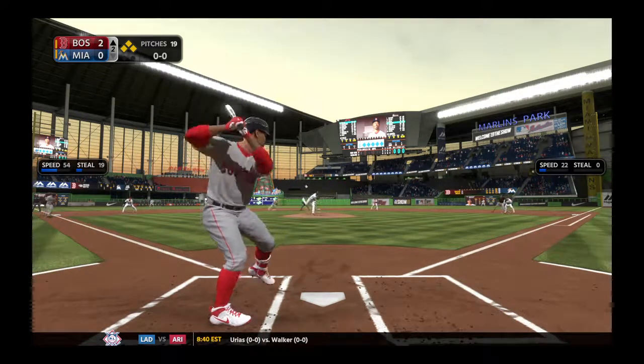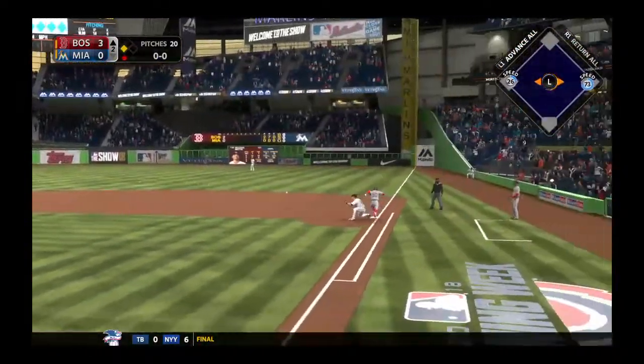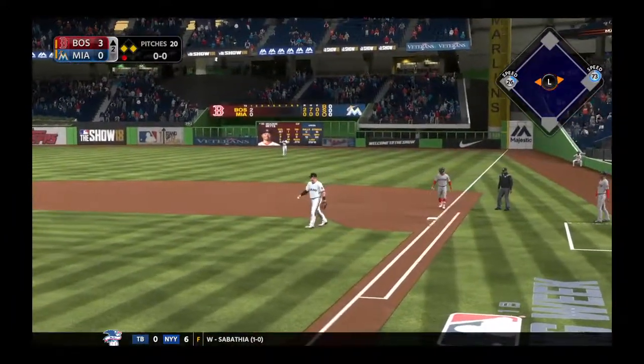Ready with the first pitch. Here it comes. On the ground is short. This could be two. To second for one. But they will not get them both as he beats out the back end and drives home the run from third.